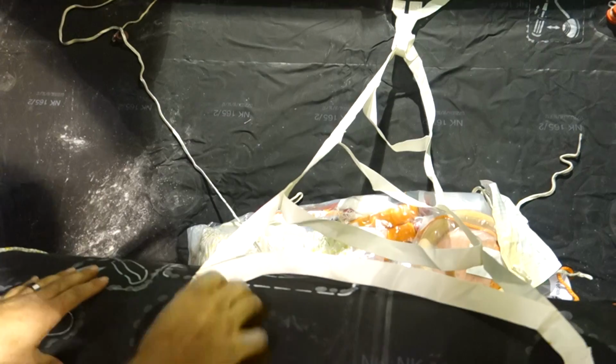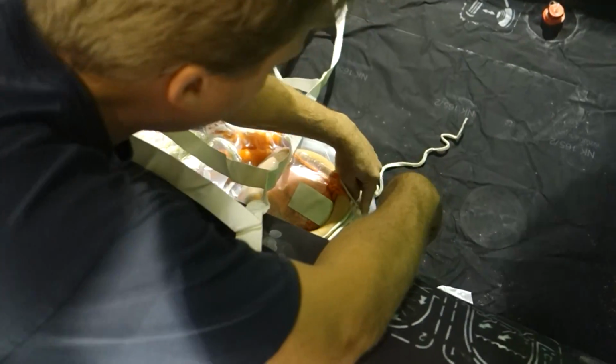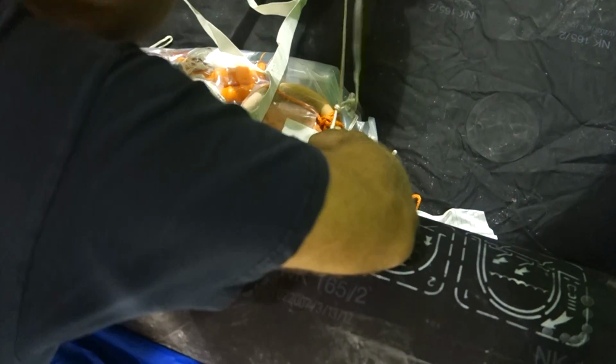Yeah. That's pretty cool. But here's your gear. So your gear's tied in here. This model does have an inflatable air floor. That does not automatically inflate.